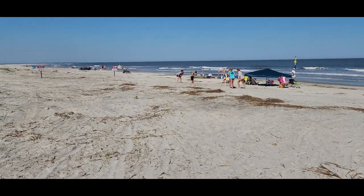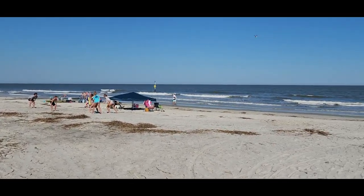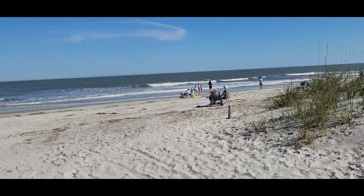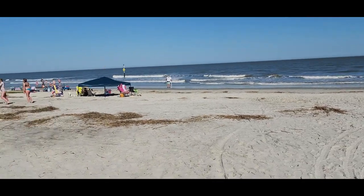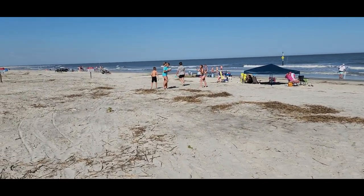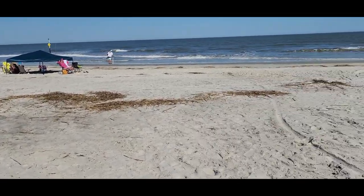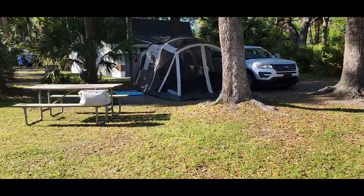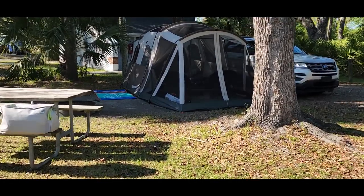So the beach looks a lot different than it did earlier. The tide has come in a lot. Do you remember how far out it was earlier? We're just gonna go find a spot. Back at the campsite now. I'm just gonna relax a little bit.